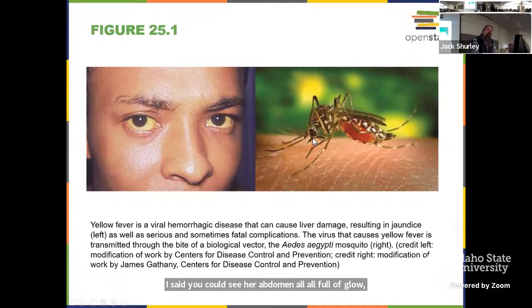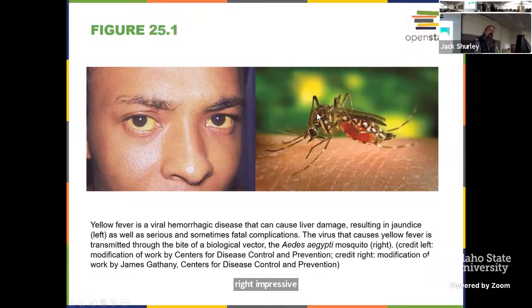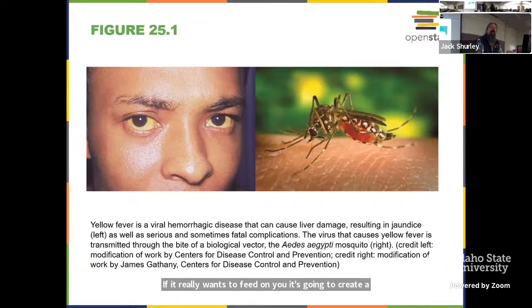Impressive. So with that said, as they are feeding upon us, sucking up blood, they're also injecting saliva and anticoagulants, analgesics. There's all sorts of stuff. Typically, when something really wants to feed on you, it's going to create a situation where you don't know it. By injecting some of these analgesics, you don't feel the bite. You only recognize you're being fed on by a mosquito if you look down and see it on your arm or wherever.